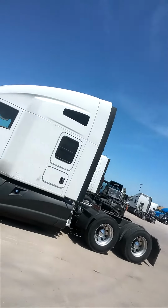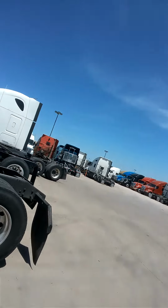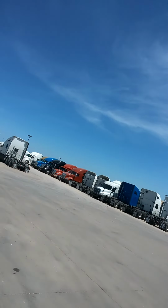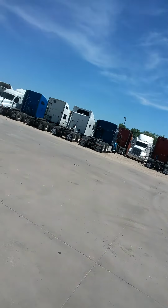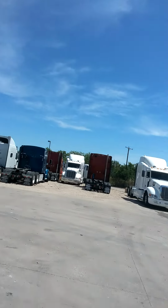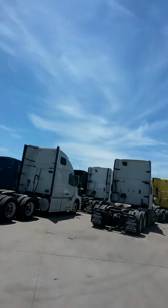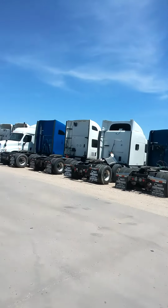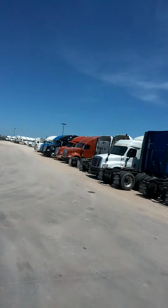So, as you can see, there's a whole fleet of tractors out here. It's like Baskin-Robbins, you know. The only thing missing is a driver, but there's a whole bunch of trucks. They got different sections out here. I'm in Waxahachie, Texas, and technically they have a fleet of trucks just sitting, waiting for drivers to get into. It's a bunch of them.